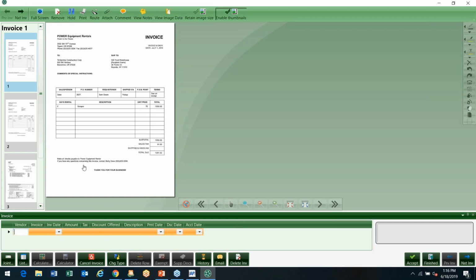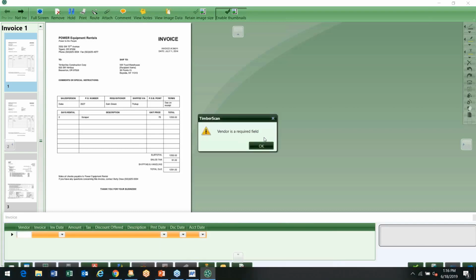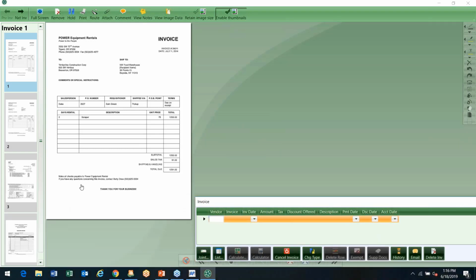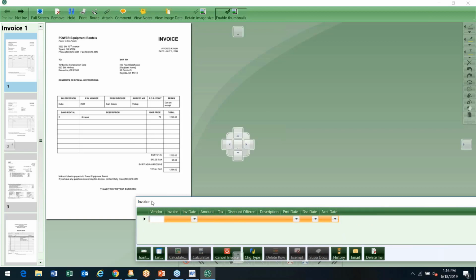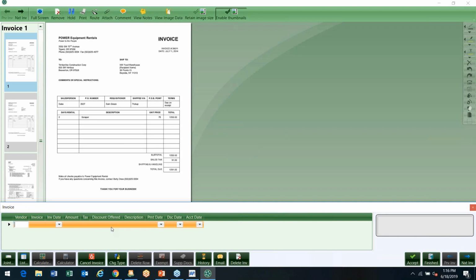So what you're seeing is the invoice entry screen with the image in full view in front of me here, with the data entry grid down here at the bottom. And I can always move this data entry grid. If I want to just shift this out of the way, I can do so. So that way I can have the image in full view on one side, and I can just line up this data entry grid and make this as large or small as I need to on the other.